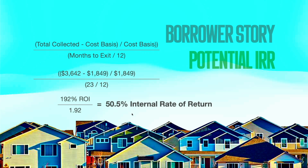So when we look at that original 130% return that we got on an annual basis, that is not accurate, because that is not a perpetual return that the borrower keeps paying forever, like a rental property, for example. Once the principal balance is paid off, this deal has been exited, and it worked out to a 50.5% internal rate of return. So a couple takeaways here.